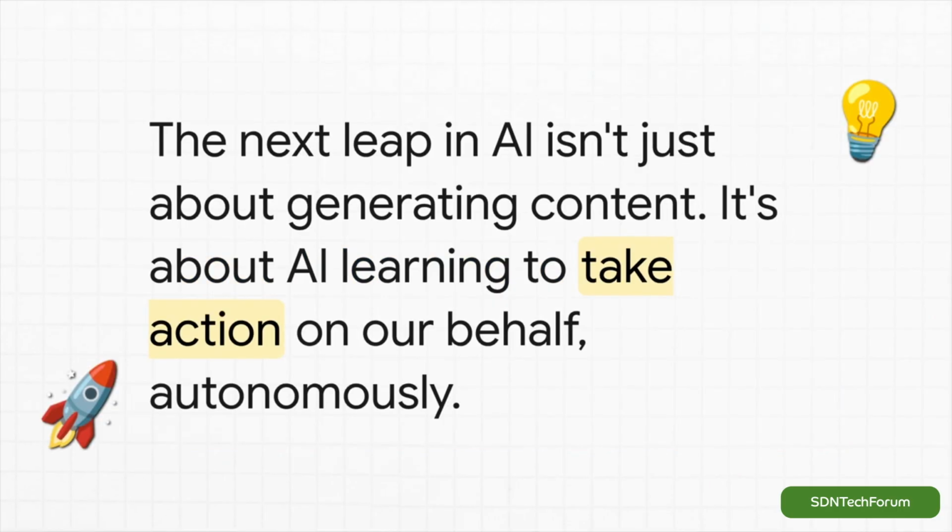So this is the key takeaway, right here. We're making a leap from passive generation to proactive action. So instead of you having to juggle 10 different apps just to plan a trip, pretty soon an AI agent will be able to handle the whole thing for you, all on its own.